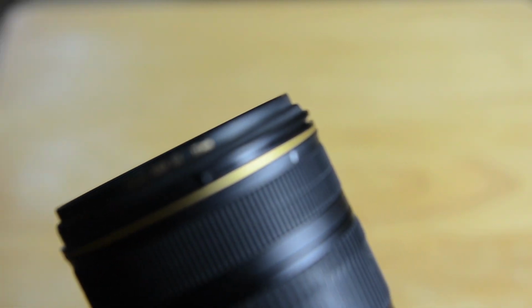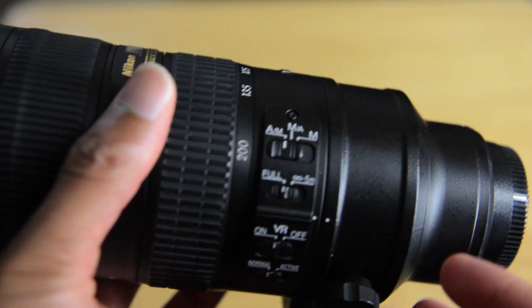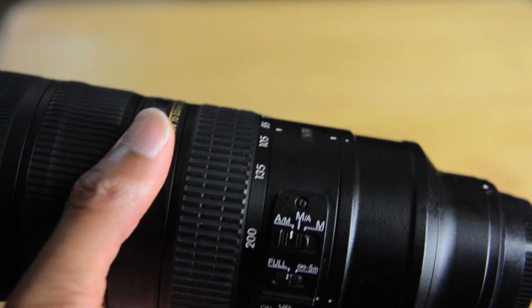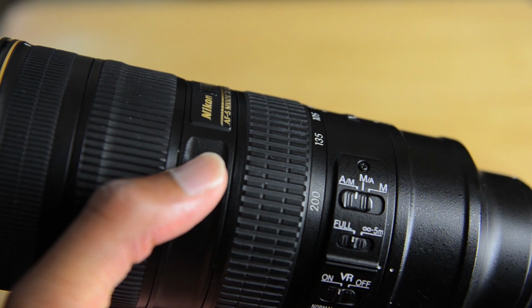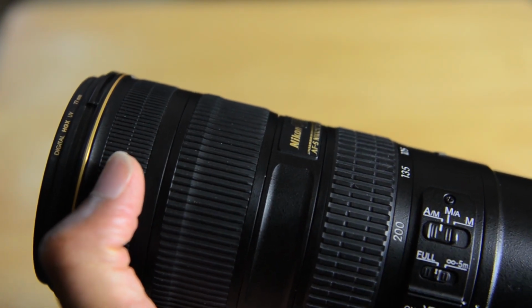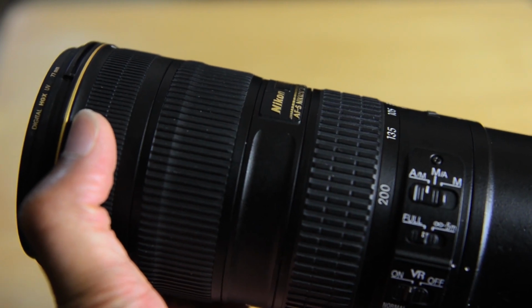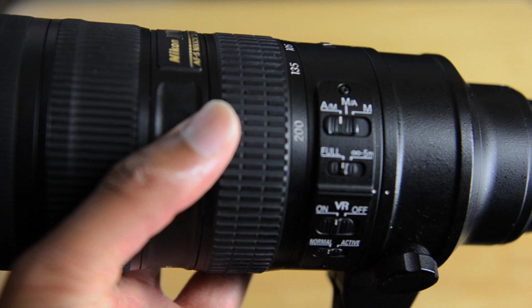And I do have a UV filter on this lens because, as I mentioned, this is my lens, and I get kind of clumsy sometimes. Okay, so brief rundown on the controls of the Nikon. Unlike the VR1 version of this lens, it doesn't have the little AF lock buttons that the previous version had, so that's kind of important to mention, I guess.